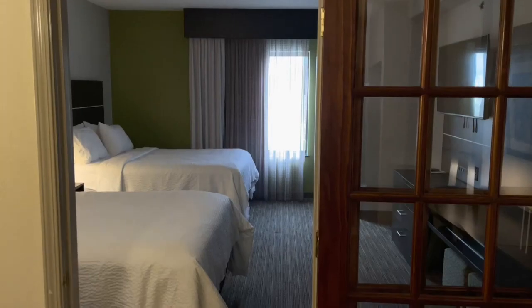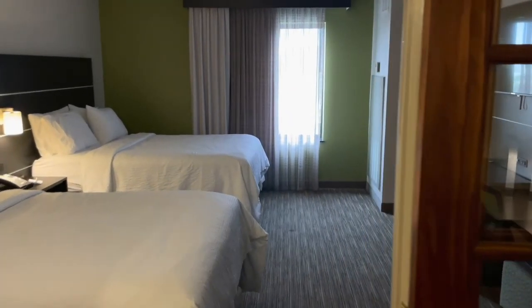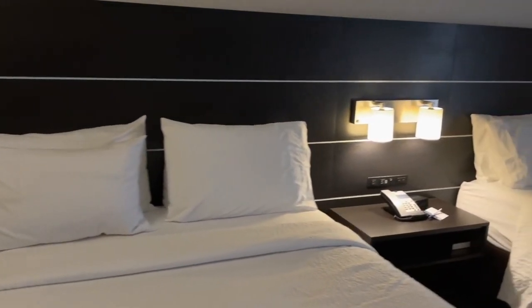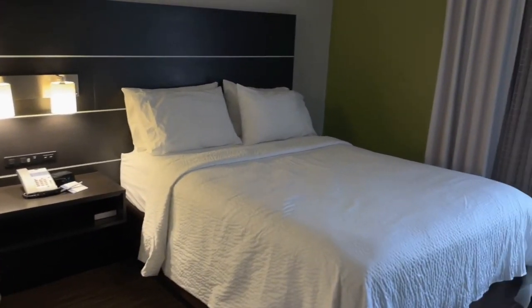So back out of the bathroom, you walk through the living room area and get to the bedroom. We like the idea of having these doors close off the 2 rooms in case you have other guests sleeping in the sofa bed or staying up later than the rest of your traveling party.